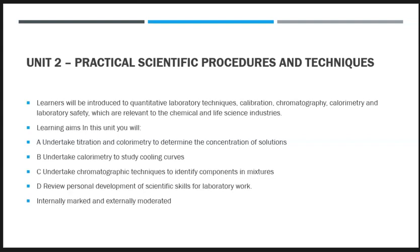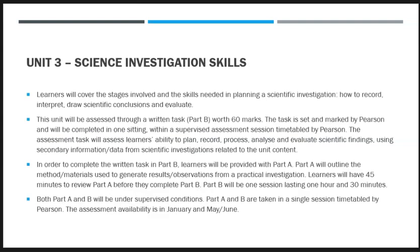So each of those will be 4 independently set assignments, which will be delivered in class and then completed by the students in tutorial kind of lessons and as homeworks. They'll be internally marked by the subject staff who are teaching, and then externally moderated by the exam board to make sure everything is working okay with regards to the centre.